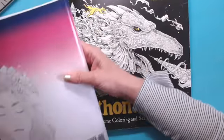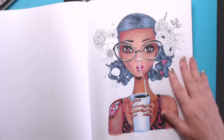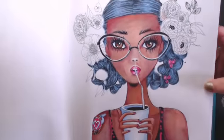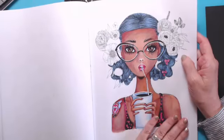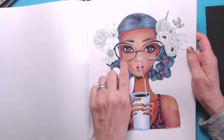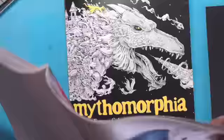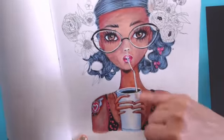So here's the one that I am working on right here. I'm doing her as a dark-skinned girl. And I really like her. I used white Posca to accent her glasses. And I still want to do one more layer.